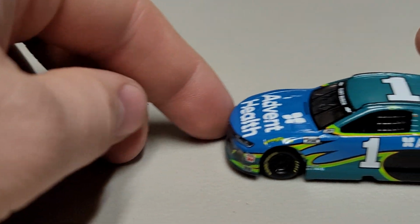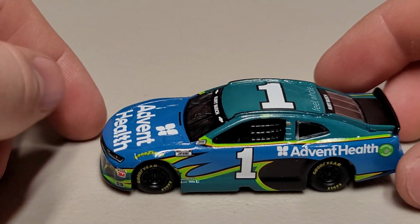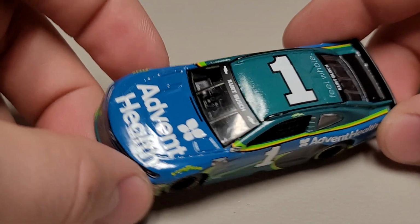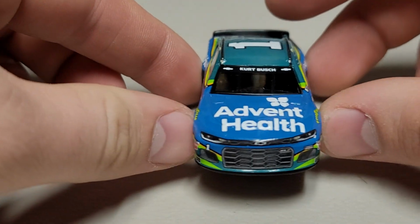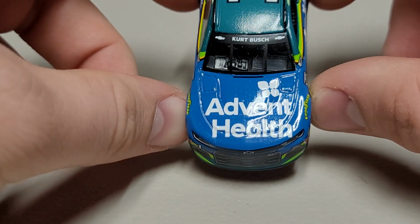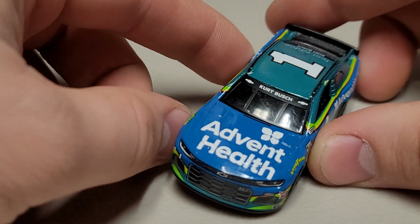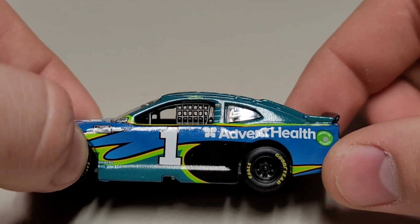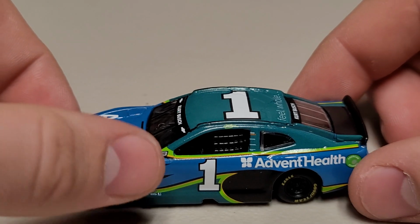Number 3 on the list is actually going to be Las Vegas native Kurt Busch in the Advent Health Chevy Camaro ZL1. You can see here we got our number 1 up there on the roof. We got Kurt Busch. We got Advent Health, which is centered-ish. It doesn't seem centered. Maybe it's not, but I don't know. Maybe it's just off. I can't tell. But you do have Advent Health there on the hood. You got our number 1 here on the side. We got Advent Health, the ethanol ring, the rubber tires.